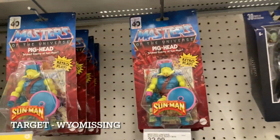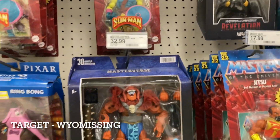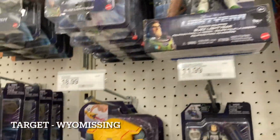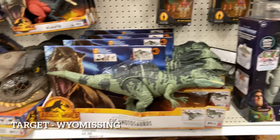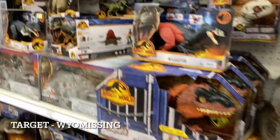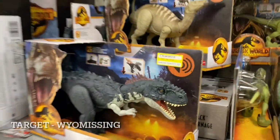Up top, we have 2 pig heads. Again, they're rare, so cool seeing those here. It's more evidence that they probably get more in this store. That's a larger location. Jurassic Park stuff. Nothing else that we really care about. Let's go check the other side and see what there is.